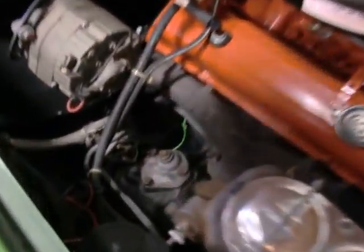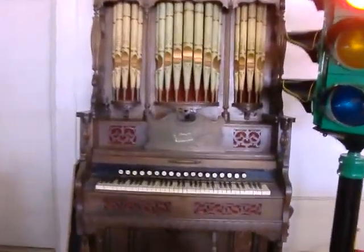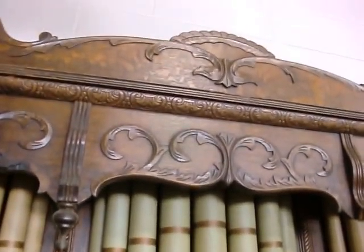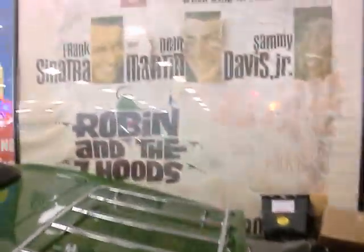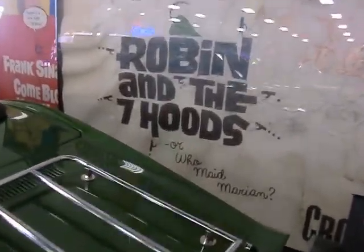Looks pretty original. Check the frame. Power brakes, power steering. Wow. Old organ. Tweet, tweet. Eastlake, late 1800s. Sammy Davis, Dean Martin, Frank Sinatra, Robin and the Seven Hoods. Huh. Frank Sinatra in Come Blow Your Horn.